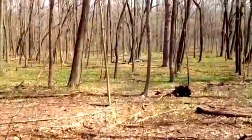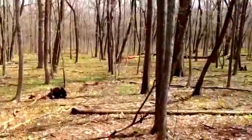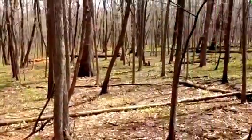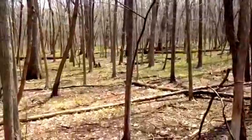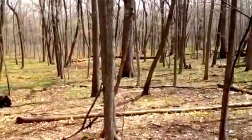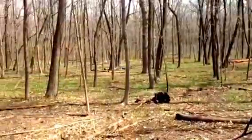Here we are a few miles away on the same day. I'm standing in Harms Woods along the north branch of the Chicago River in Glenview, Illinois. And this area has had buckthorn removed very recently. And as you can see, a long ways off into the distance.